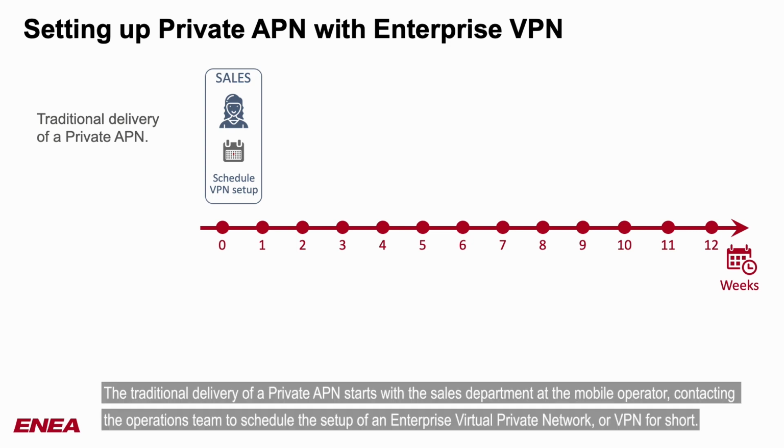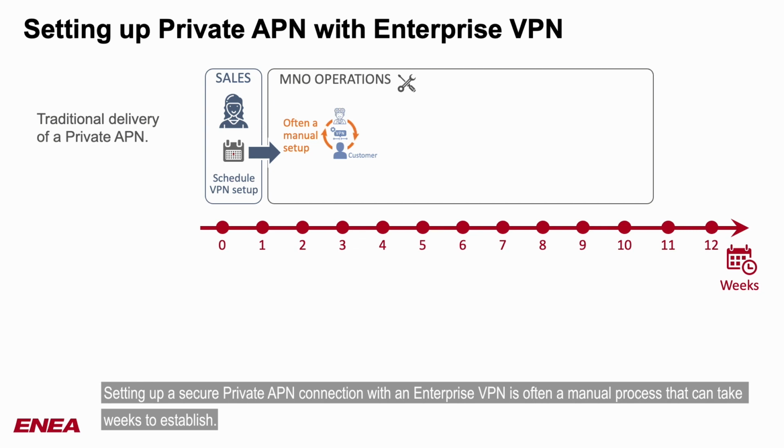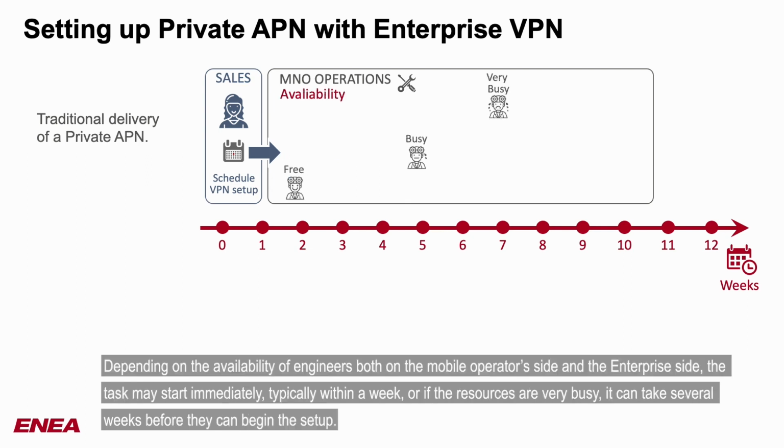The traditional delivery of a private APN starts with the sales department at the mobile operator, contacting the operations team to schedule the setup of an enterprise virtual private network, or VPN for short. Setting up a secure private APN connection with an enterprise VPN is often a manual process that can take weeks to establish. Depending on the availability of engineers both on the mobile operator's side and the enterprise side, the task may start immediately, typically within a week, or if the resources are very busy, it can take several weeks before they can begin the setup.